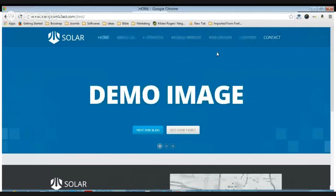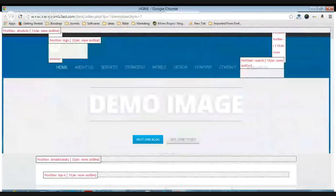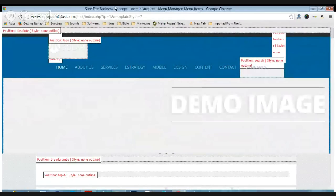All right, so we've added the menu items, and as you can see right now, it's coming along pretty good. So let's change the image here. Let's change the demo stuff. I created some content that I'll show you how to replace those with. In order to change these, you have to know the module position where this is located.